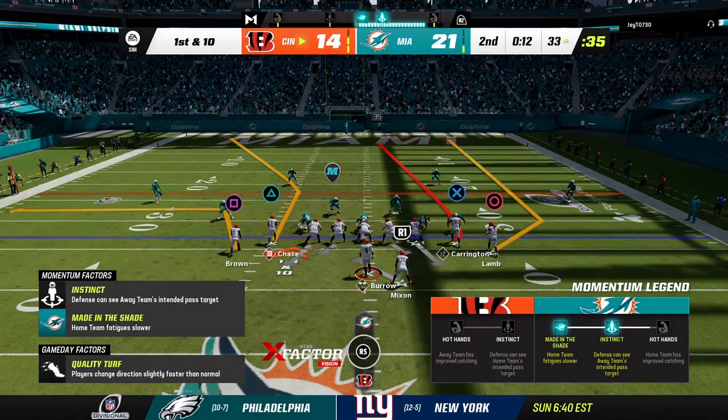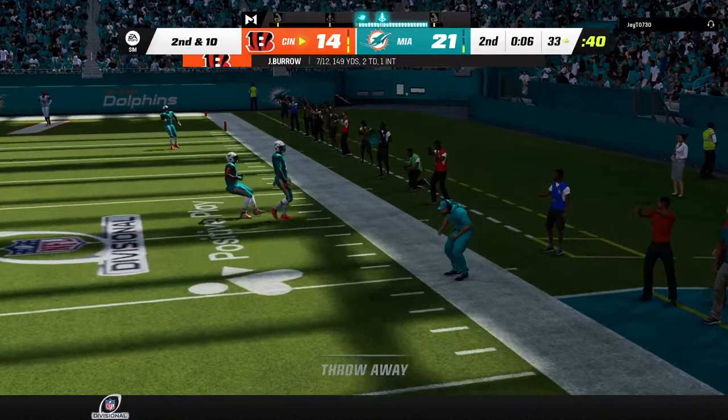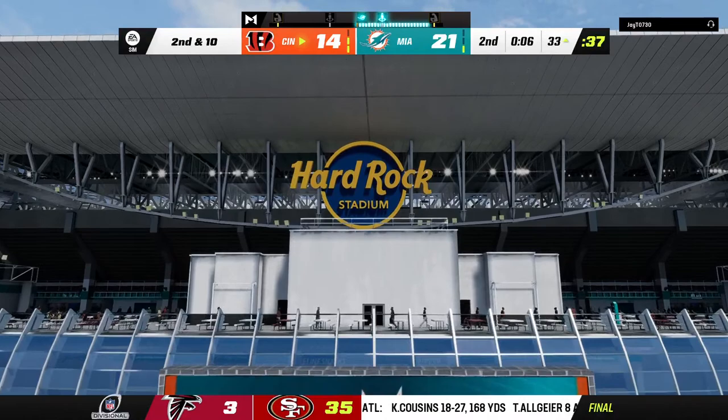First down, here's Burrow. Nothing open downfield, so he'll throw it away. Oh, that's good decision making right there. Understood down and distance. Knew it wasn't third down, and he still had another opportunity to earn the first down. Good job throwing it away and avoiding an interception.